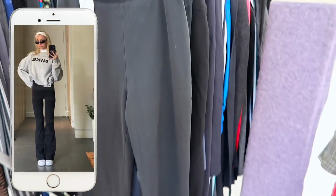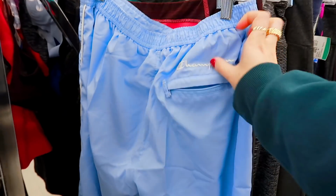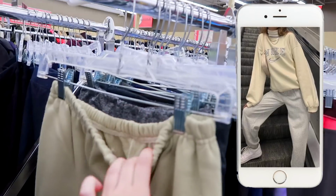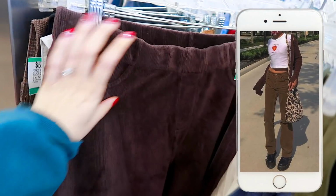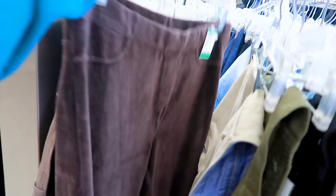So because I have a pregnant belly, I do have to get something that is super high-waisted and can accommodate the growing bump. Got some vintage Champion ones. These are a beautiful baby blue color, and then sweats in a nude color are a really nice option too, and these are still soft inside. Some brown corduroy, almost leggings, I would say. Even though they're leggings, they still look like they can be a pair of denim. If I could make these fit, this would be perfect.